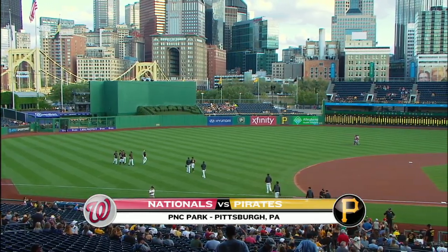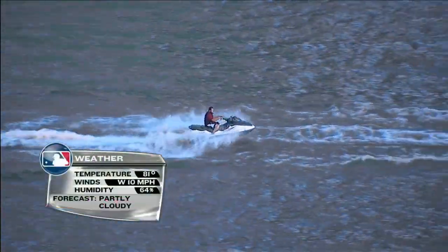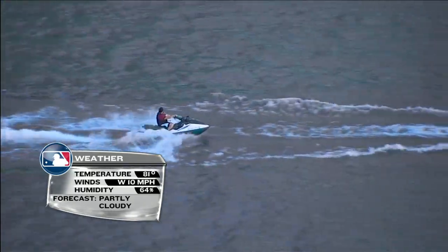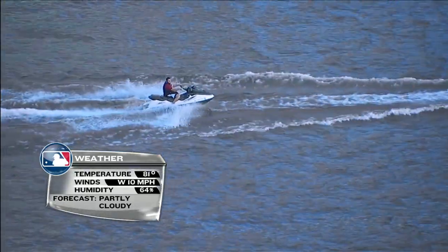So here we are in the North Shore. Great setting downtown across the Allegheny, and it's a beautiful night. Partly cloudy skies. Good night for a little action on the river, huh? 81 degrees, humidity at 64%.